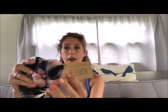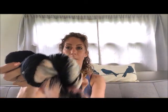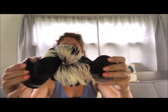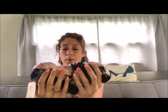And this is the Manos del Uruguay Alegria, in the Cabaret color. And I love it. It's black and white and pink, and I love black and white and pink. I can't wait to see what this looks like. I think I'll probably use this for one of my sock patterns that I'm coming up with for my little collection. So pretty. I love it. And it's squishy and delicious.